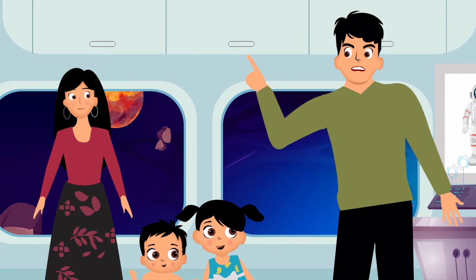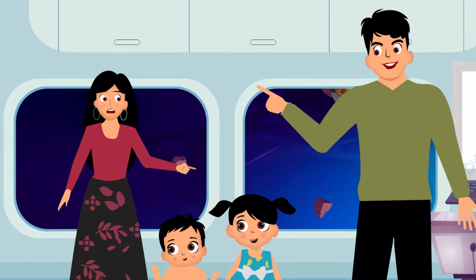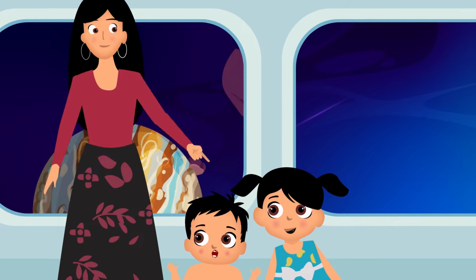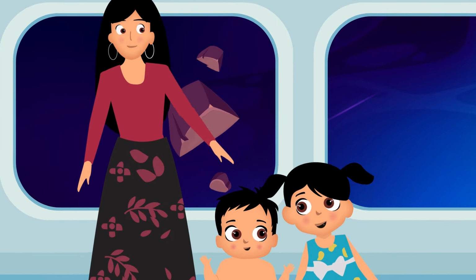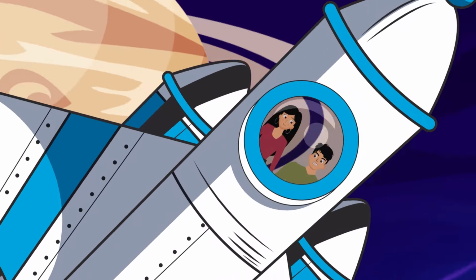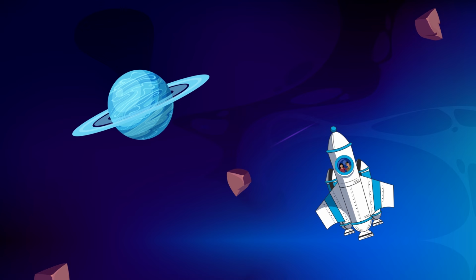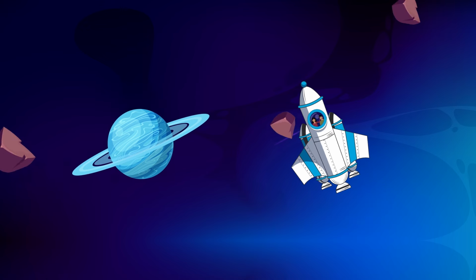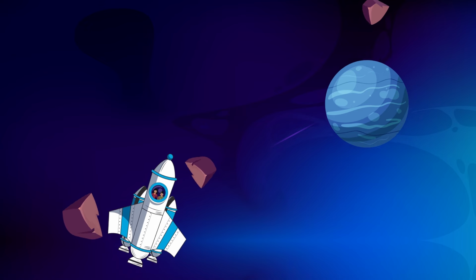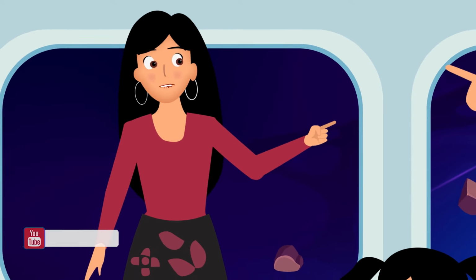Next comes Mars. This planet is red in color. Here comes Jupiter, largest planet of our solar system. Oh! Wow! And this planet is Saturn, with rings surrounding it made of ice and rocks. Our seventh planet is Uranus. And now the last one. It's nothing but Neptune. So kids, which is your favorite one?